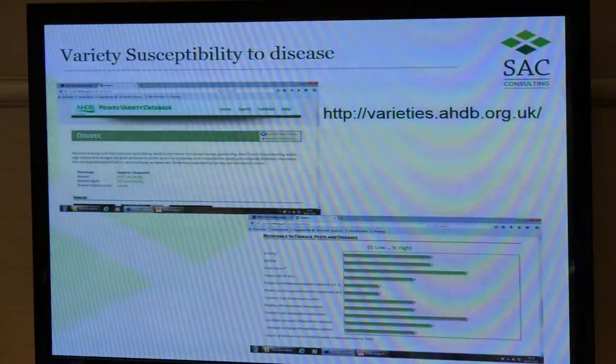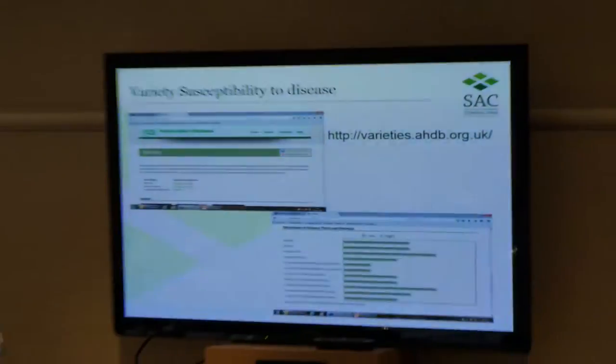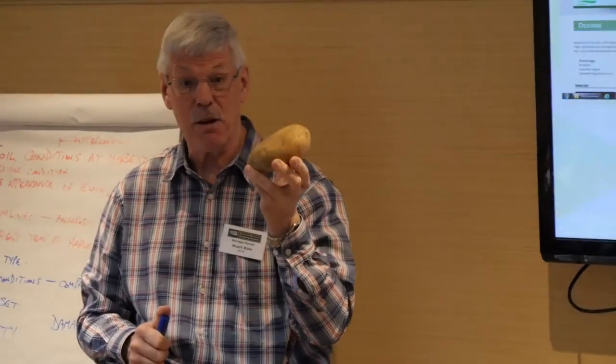Now, interestingly, this variety is actually not on the database. So this particular farmer had no idea, and I couldn't have given him any idea, except I saw some earlier that this was a problem. But I would certainly do research.